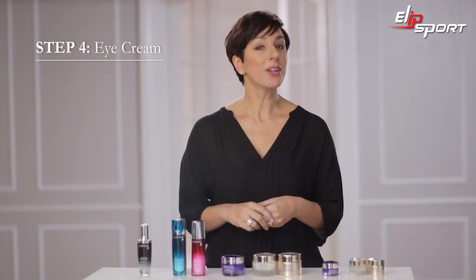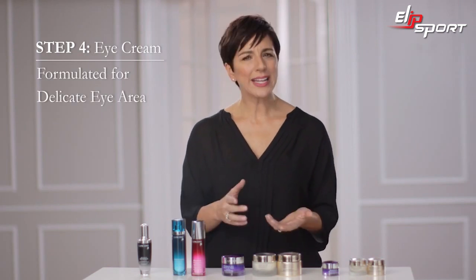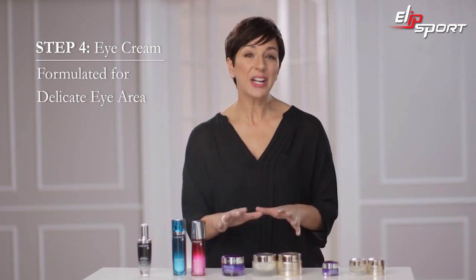And what's so good about our moisturizers is that they have a partner eye cream to give you visible results for your eyes. It's important to use an eye cream because the skin around your eyes is more fragile. That's why it can show signs of aging or tiredness easily. They're all formulated specifically for your delicate eye area.